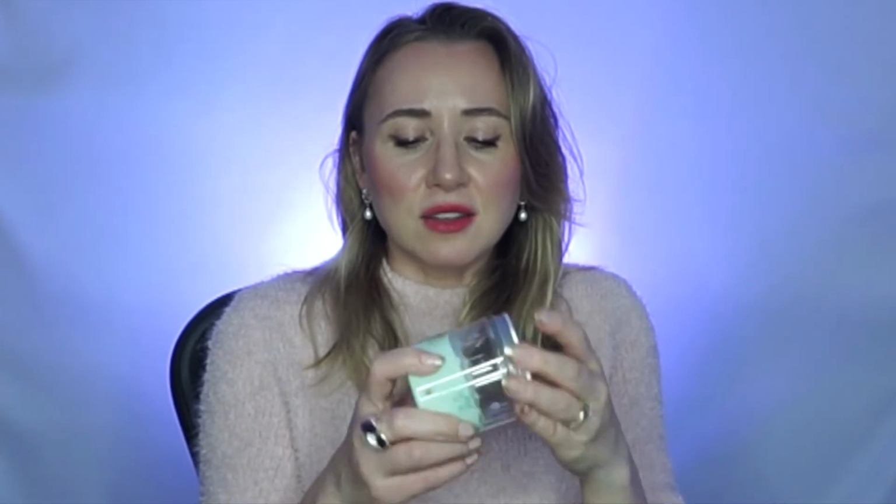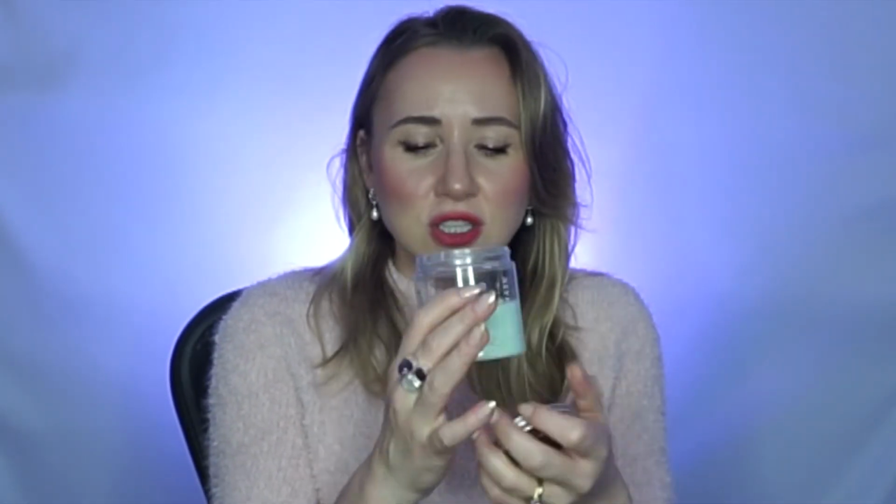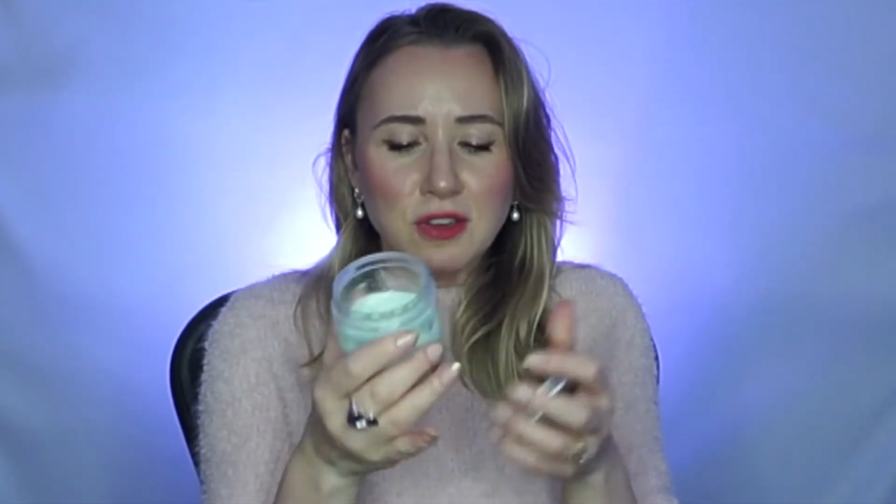But I like the conditioner formula more than the mask. It's very thick. I like the thickness texture-wise. I love this texture. It's thick and really soft and luxurious feeling. Oh, I love to smell it.